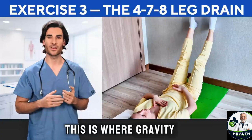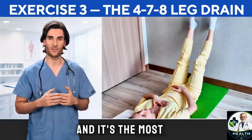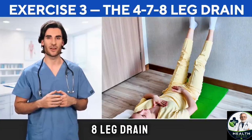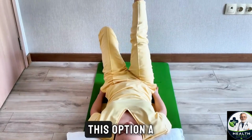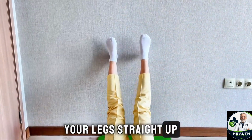This is where gravity, your breath, and your own mind all work together, and it's the most powerful of the three. I call it the 4-7-8 leg drain. Step 1. Get your legs up. Two ways to do this. Option A. Scoot up next to a wall and rest your legs straight up against it.